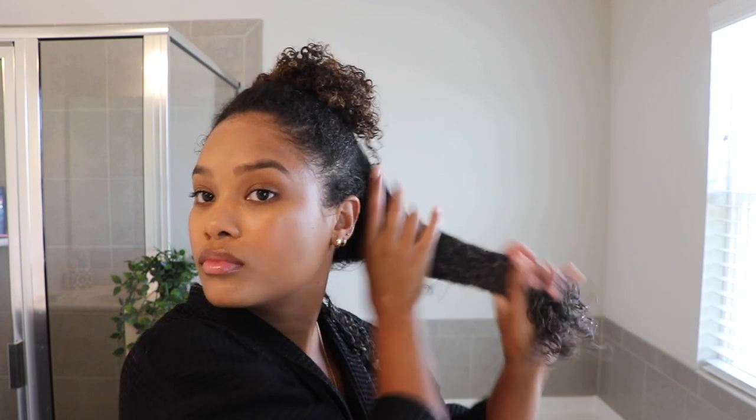So to seal in everything, I'm just using the prayer hand method to make sure all of the product is nice and evenly distributed throughout the entire section. All right, so this is how we're looking. I think we got a little bit of extra definition. It just took us to a whole other level. My hair does look a little bit white, especially at the ends here. I don't know, but the last couple times I did a wash and go, the whiteness did go away, so I'm hoping it's the same this time around as well.